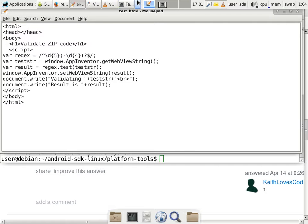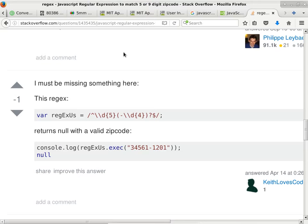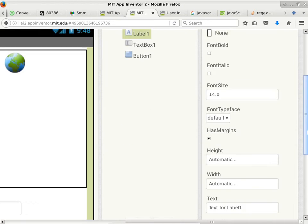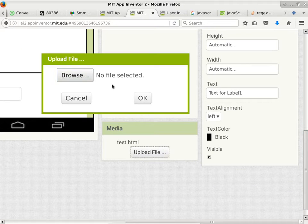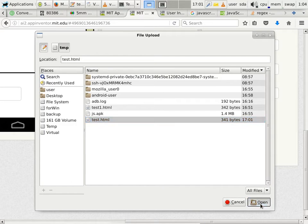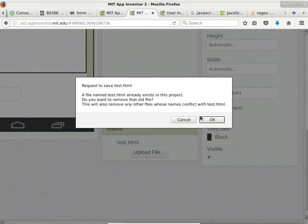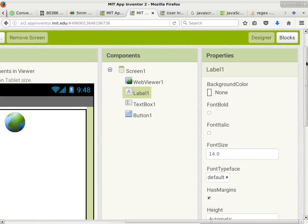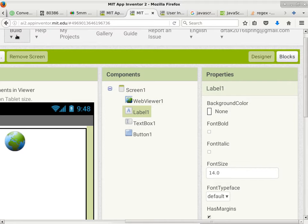Save the file. But this is the whole process of learning how to use a new programming language or a new specification or new whatever. It's a lot of testing involved. There we go.